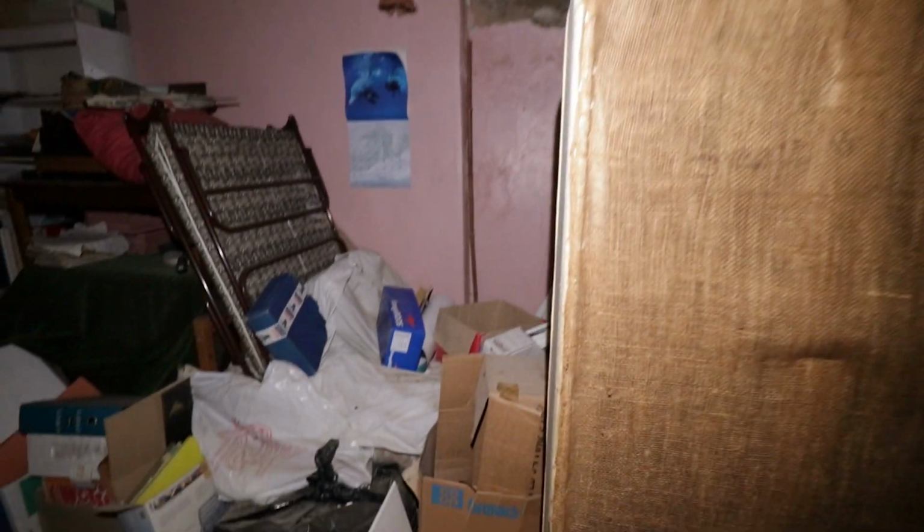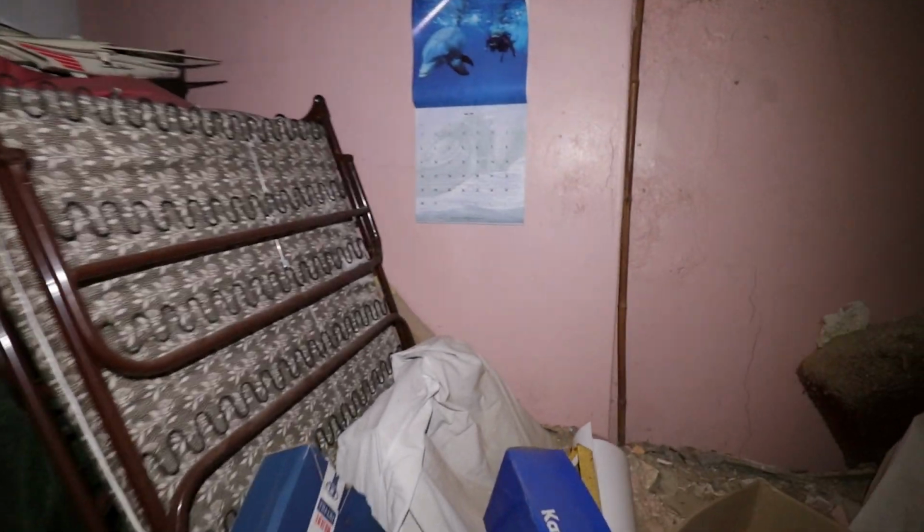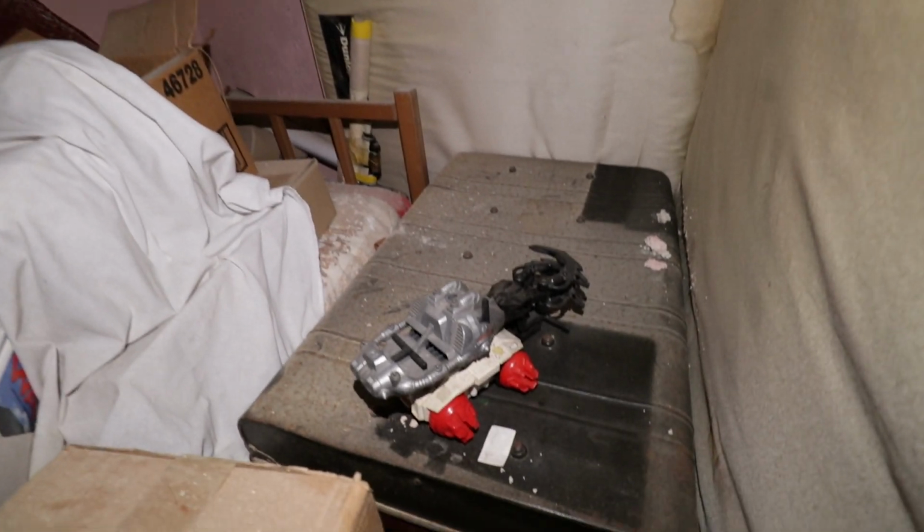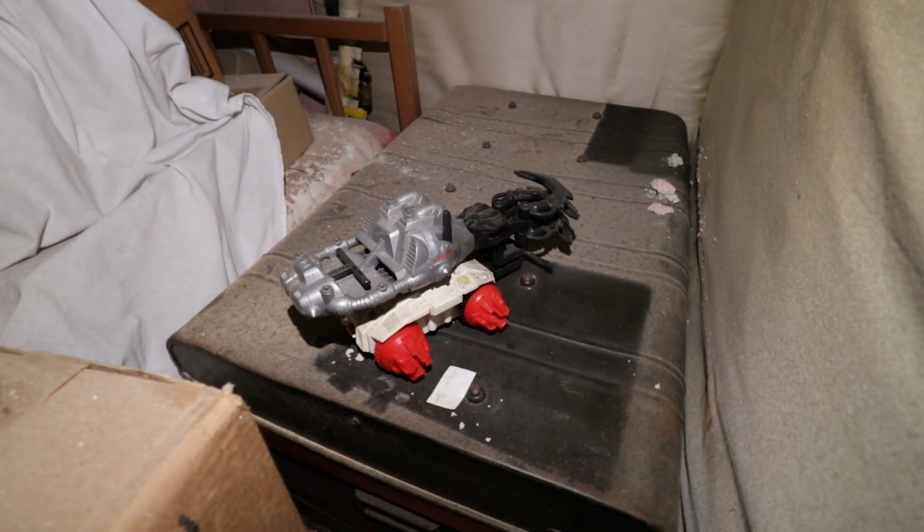Roof's coming through there. I've got a calendar from 1994. I just thought I'd keep my eye on it. No, that's fair enough. Look at that.